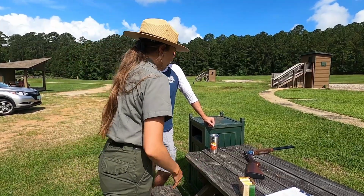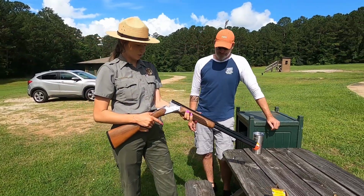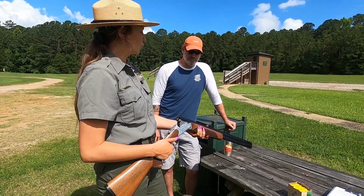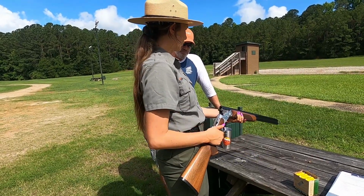So with skeet, we're going to be using a 20 gauge shotgun. You have shot before, so you do have basic information regarding shotguns. Most important thing is guns can be deadly. We always want to make sure, same thing with archery, that the gun is always pointed downrange. We never want to swing it around at different locations.